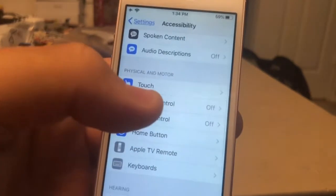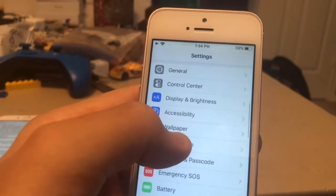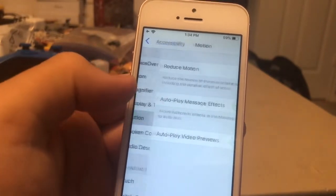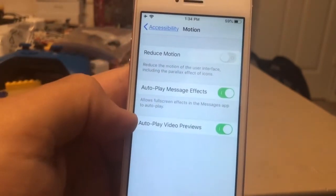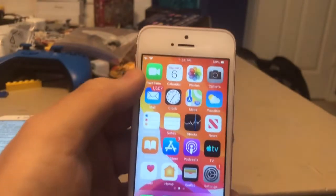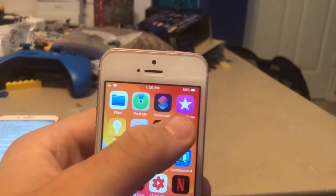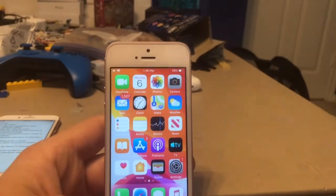So really cool. This next one is, the autoplay video previews has been added back into settings. So when I go to accessibility, go down to motion, the autoplay video previews have been added back after getting removed in 12.4, 12.3, I'm not sure which one. This last one is, there's a new home screen layout for all devices. So the podcast app now sits where iTunes is. So iTunes has now been put over here next to shortcuts and Find My. So really interesting. So that's pretty much it for this video.